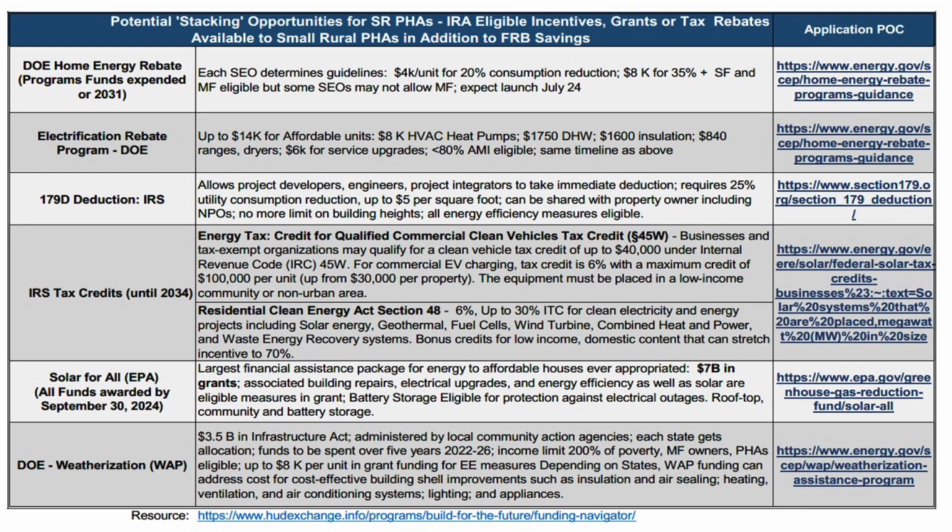In this slide, I extracted sections of the IRA legislation using the HUD Navigator tool. These are benefits that are most applicable to small housing authorities, especially stacked on top of the frozen rolling base incentive. As you can see, there are many opportunities for public housing authority buildings participating in HUD's public housing program that include high efficiency energy electric improvements like appliances, lighting, HVAC, solar energy, geothermal, fuel cells, wind turbines, combined heat and power systems, waste energy recovery systems, electric vehicles, charging stations, insulation, windows, etc.